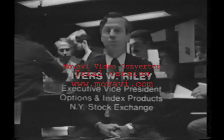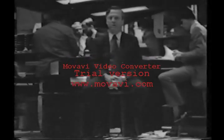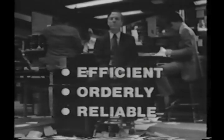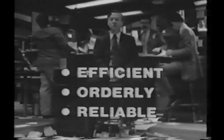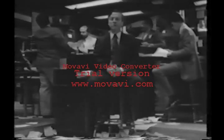Now that you've seen how our market works, we also hope we provided you with some insight on why it works so well. The efficiency of the DOT system combined with the orderliness of the specialist plus competing market makers and the constant availability of a market that's provided by our unique handling of the crucial opening process. They all add up to one thing important to all brokers: a market that is there when you really need it.